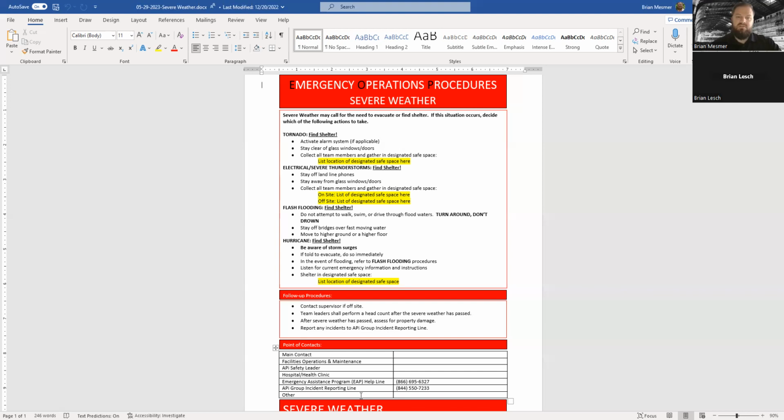Electrical or severe thunderstorms, find shelter. Stay off the landline phones, stay away from the glass windows and doors, collect all team members, and gather in designated safe space areas. Hopefully they have them on the job sites. Flash flooding, find shelter. Do not attempt to walk, swim, or drive through floodwaters. Turn around, don't drown. Stay off bridges over fast-moving water and move to higher ground or a higher floor.